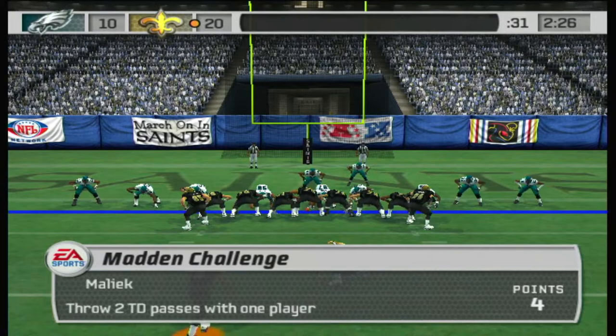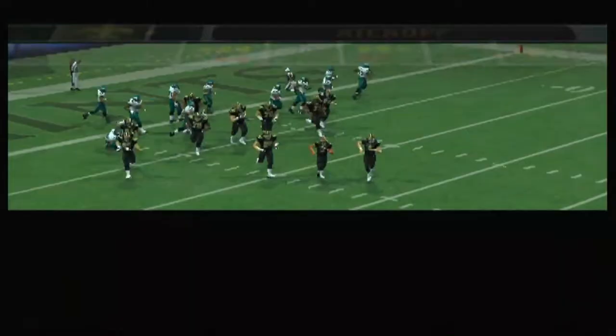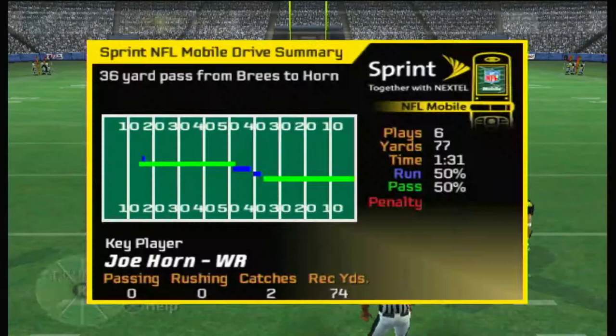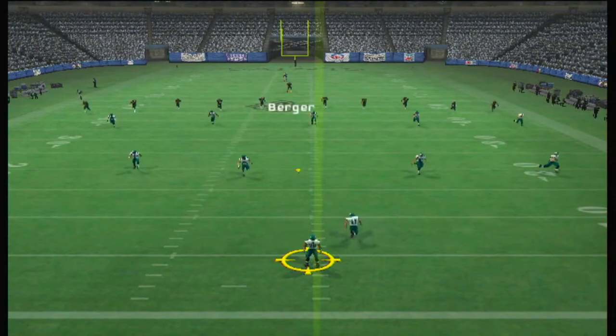The kicker lines up for the point after. The extra point attempt is good. That was a nice job of keeping those chains moving and avoiding costly penalties. Now they've got to see if they can keep this momentum that they have established going for the remainder of this game. Berger comes in to kick off. Back deep to return. This one is handled by Hood.